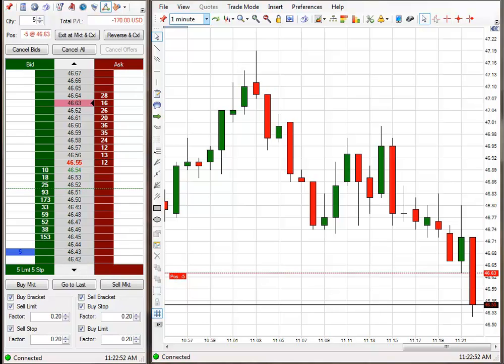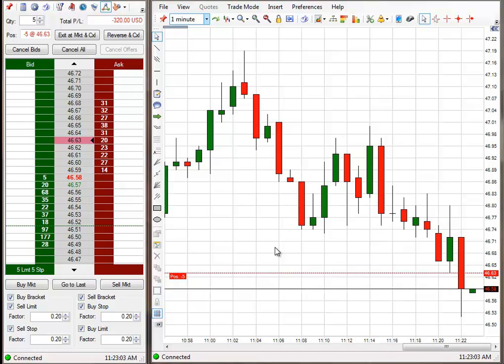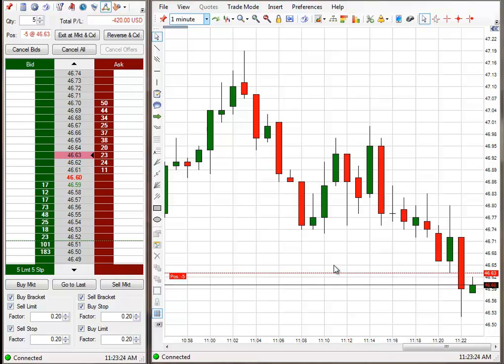Actually, let me increase it. No, I'm going to keep it right at the 20 there. It's been really super choppy, so keeping it at the 20 is appropriate. And I might take another trade to go back the other way too. So I take 20 off the table there, then go back the other way. We'll see what it does. Okay, I'm going to come right back.